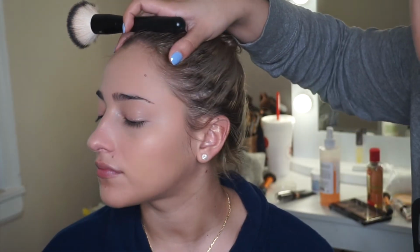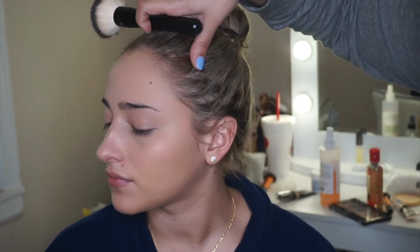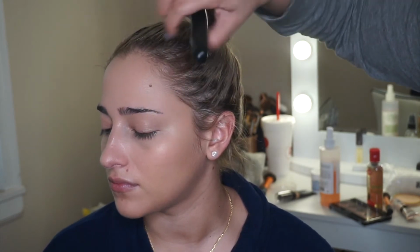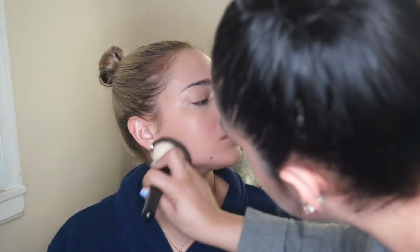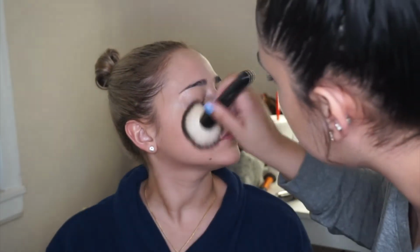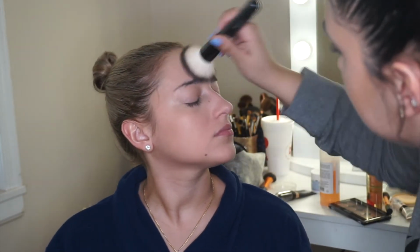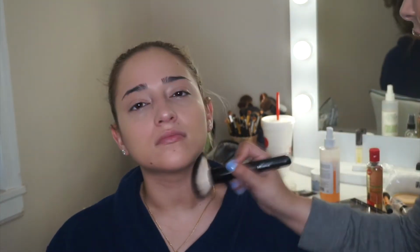So see, this side is a little bit more matte, and then this side is super, super glowy. But you can still see her glow here, right in the corner. At the end of everything, you want it to look like skin. So that's why I like to dab this in, because this is really going to help it sink into the skin. So you're not gonna look greasy, you're not gonna look oily, but you're still gonna have a sheen and a glow to you. So that's what helps you look like a glowy bitch.